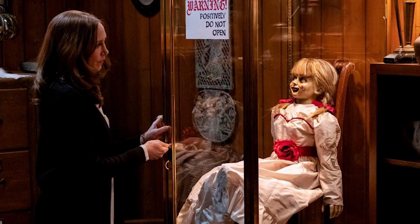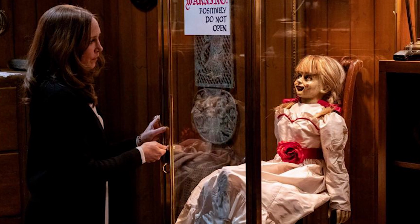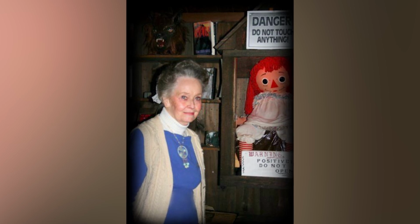The case the doll is kept in differs a bit as well. In the movie, Annabelle is propped up within a gigantic glass case, almost like the display at a modern museum installation. In the Warrens' Occult Museum, the box is a little less fancy. It's a wooden case with a glass window to display the doll.